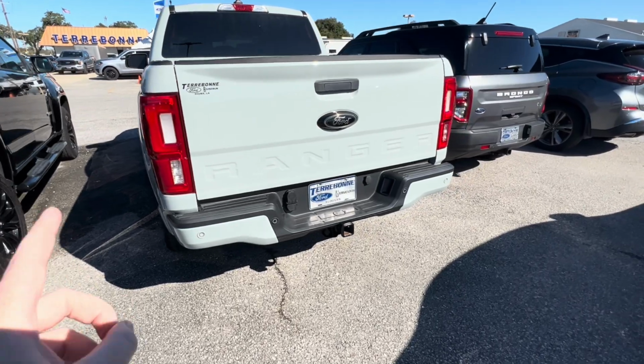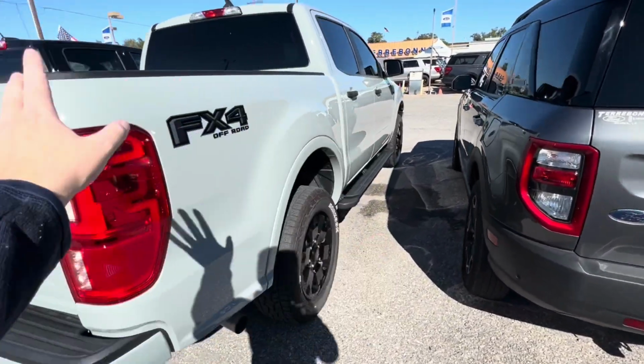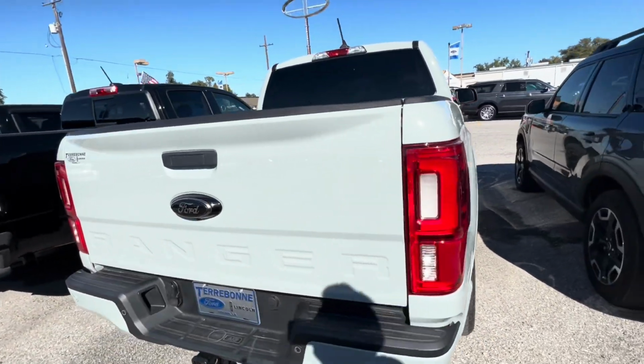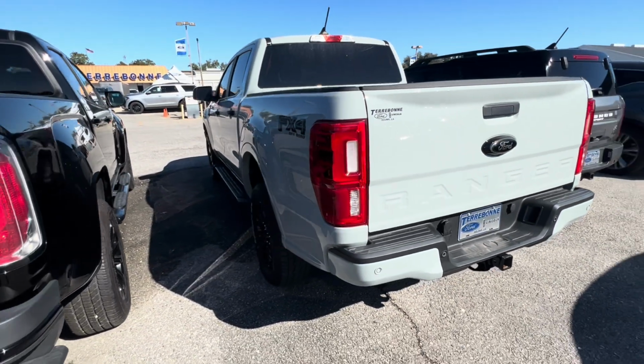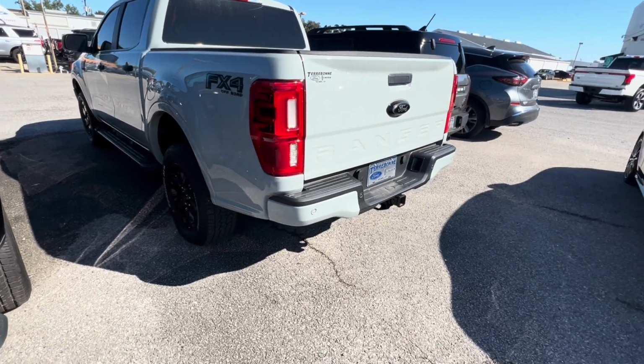But the Ranger also has all the technology you expect, especially the new 2024 redesigned one. It keeps the same powertrain, it keeps the same frame, however, the interior is completely redone. Digital gauge cluster standard, large 12-inch displays, vertically mounted. I mean, just a beautiful vehicle all the way around, and it's not crazy expensive.